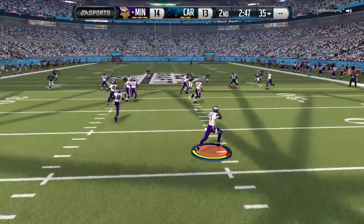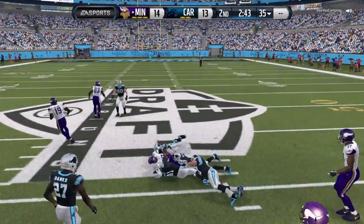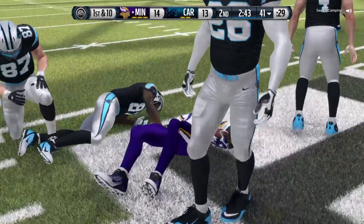Perhaps the best ever. Hester on the return. Avance there that time for the tackle. That return's good for about 33.